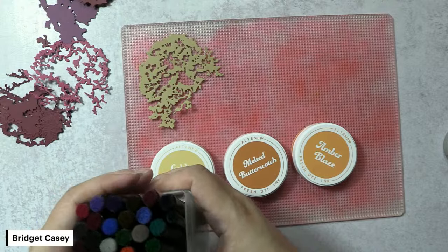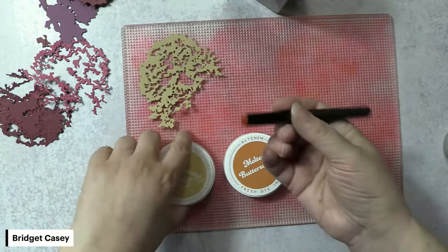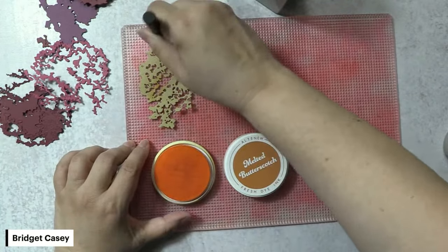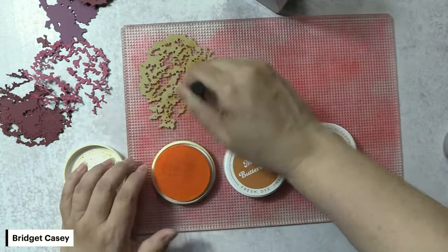Let's see. Okay, so that's a red, and I'm not too worried about the color. I'll pull this orangey one. So let's go in with Golden Honeycomb first. Okay, and this, there's no rhyme or reason to this. And when I say that about my blending, I'm not even thinking, I'm just talking and blending.